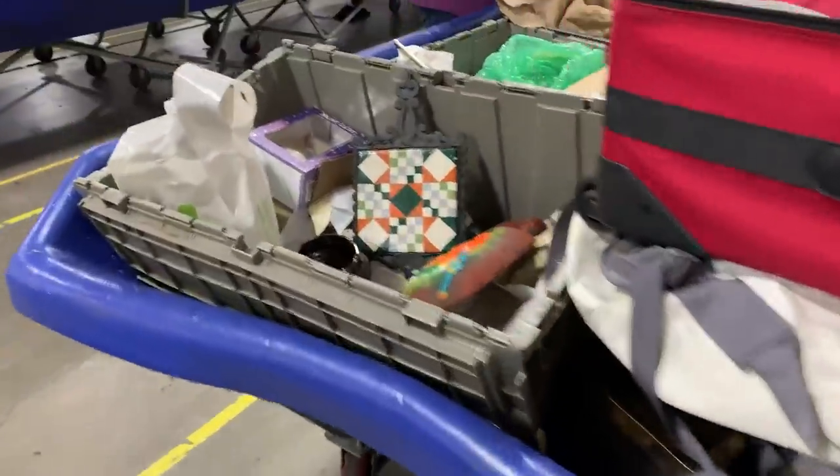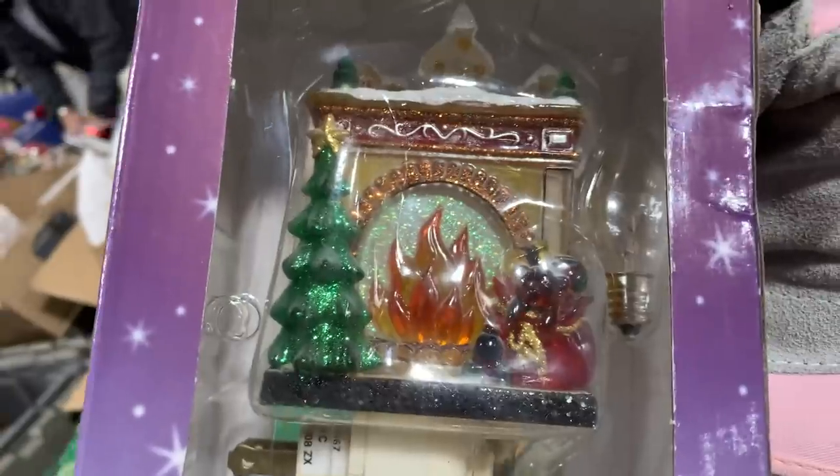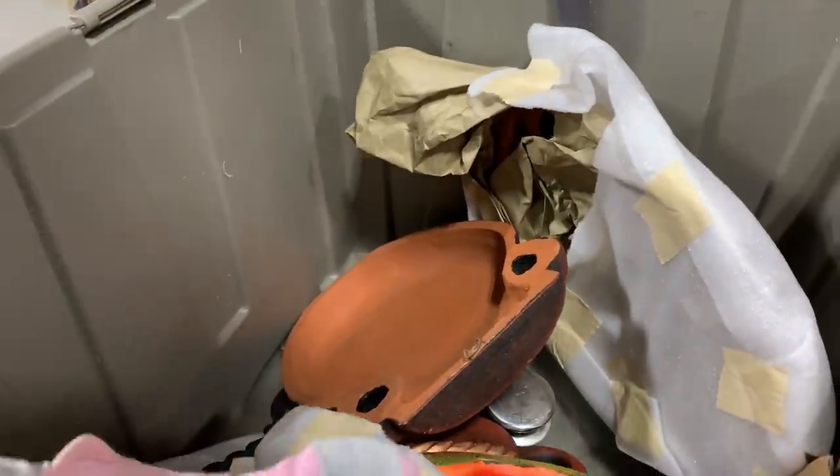The next bin is closed. Oh, there might be some treasure in here. Look at all this stuff. We got a little fireplace nightlight. That's a nice one. Like handmade posters. Seems to be a couple of them. A couple decorative pieces.